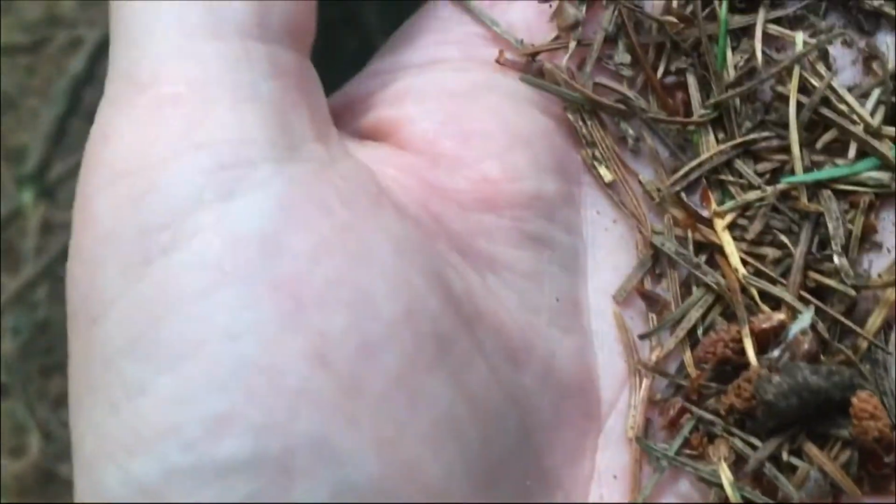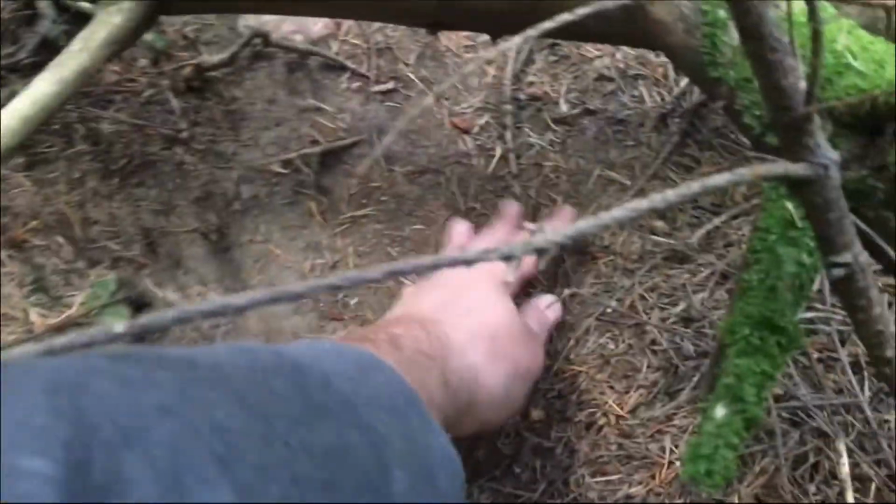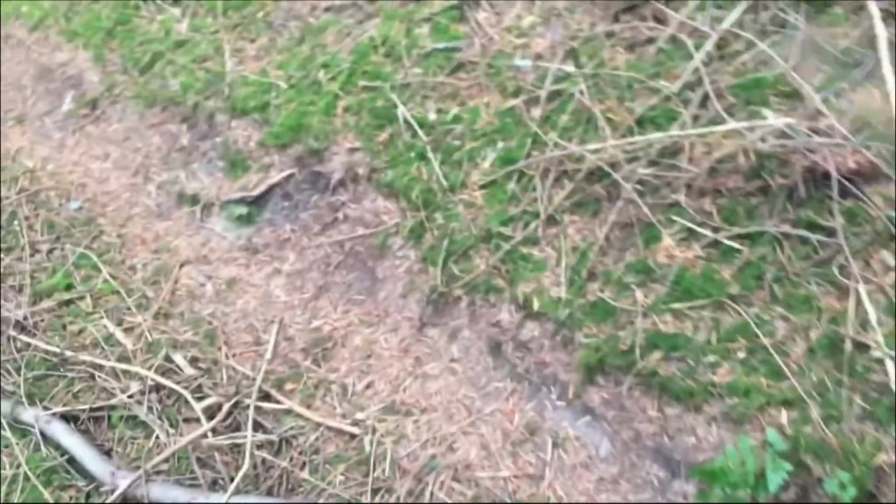I don't see any. Some nice badger guard hairs here would have been really good to confirm this is badgers using this. But they don't always leave guard hairs behind, so let's go.